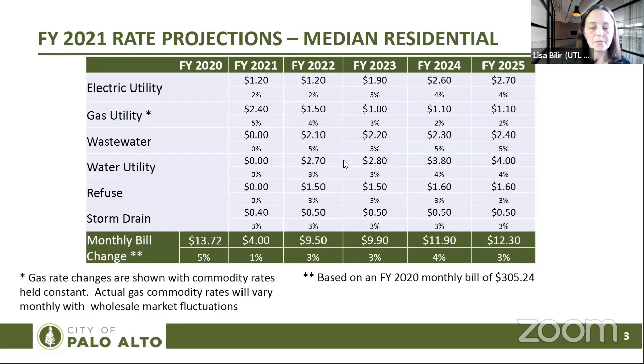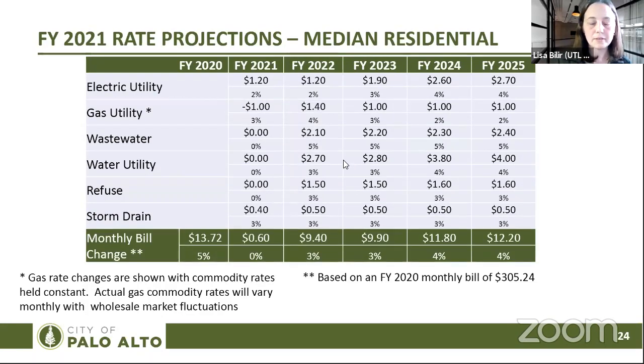This is the table that is in your packet of the rate increases for each utility. I'm going to skip ahead to an updated slide that I prepared, because there's been a late change in the gas utility. So the gas utility proposal is 3%, and you can see the wastewater and water are still at 0%, and this allows you to see the percentage rate changes going forward during the 5-year period.